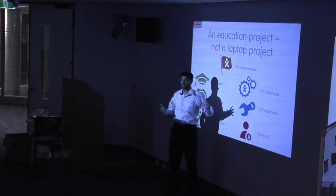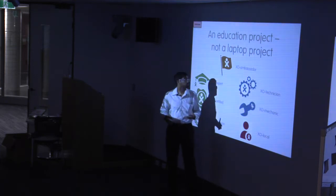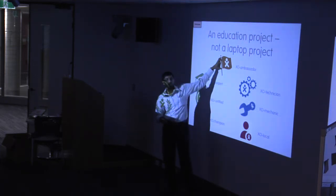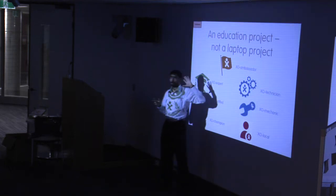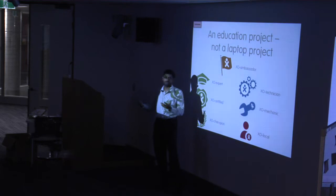The XO has been designed to be fully repaired and maintained by children, so we want to encourage that sort of thing. XO Ambassadors at the top, these are people who have shown themselves to be great spokespeople for the OLPC Australia program. They understand it, they take on board the core principles very intimately, and they're able to impart that knowledge to other people.